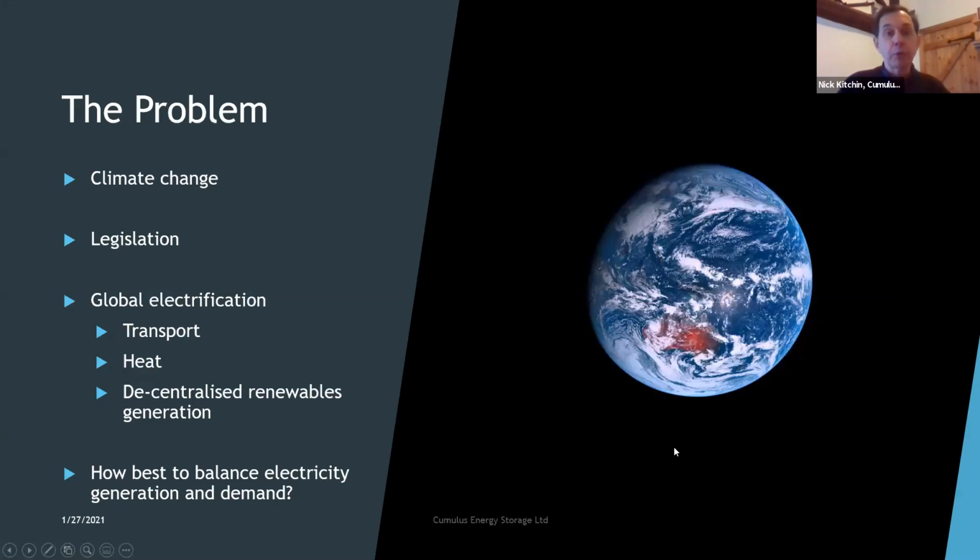So the problem is climate change, backed up with legislation, is driving the global electrification, which we've been talking about during the conference so far. So transport, heat, and of course, we're completely changing the way that we generate electricity. So a lot more decentralized renewable generation. And the difficulty that then leads to is how do we balance the grid? And this is part of the issue that Cumulus is going to help to solve. Next slide, please, Anna.